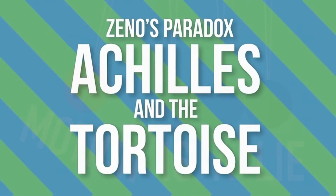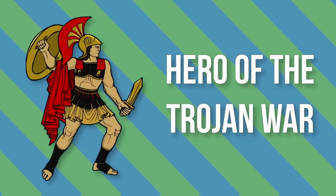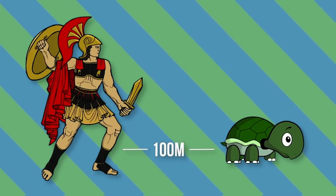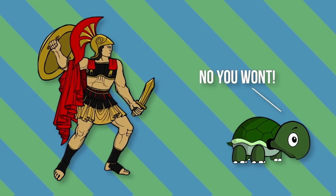Zeno's famous paradox of Achilles and the tortoise focuses in on the hero of the Trojan War, Achilles. This famous warrior is engaged in a race with a slow-footed tortoise who is granted a 100-meter head start. Initially, Achilles thinks that he will make easy work of the tortoise, but a problem arises when he tries.